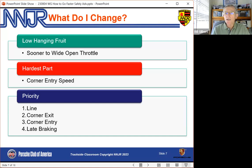If you're not turning in at the right point, for example, I found myself recently looking at some video, and I found that I was turning in early in some cases. Well, if we're turning in early, guess what? I don't care what else we focus on, we need to fix that first.